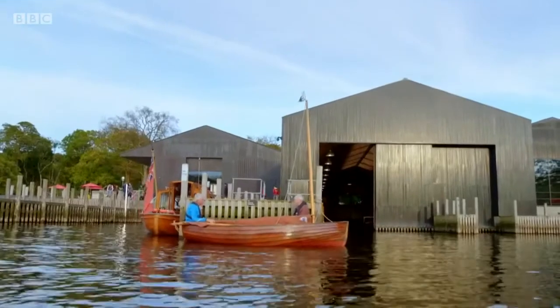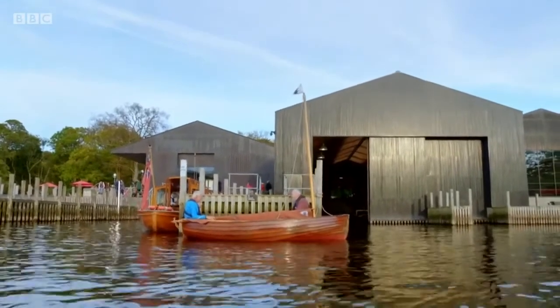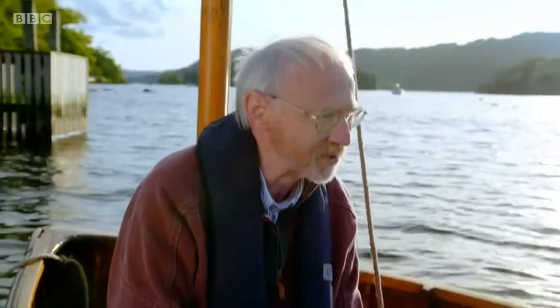How did you get her? Well, after the film, it was stored in a boatyard on the Thames.